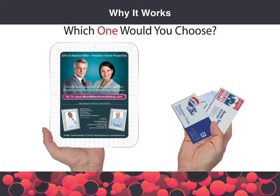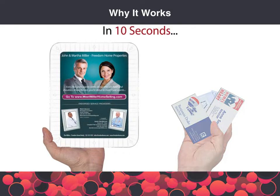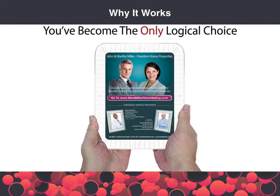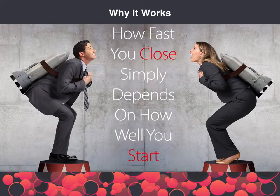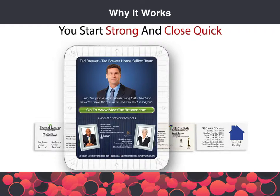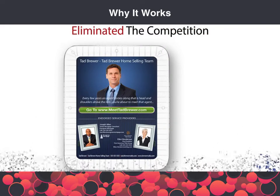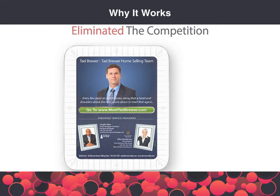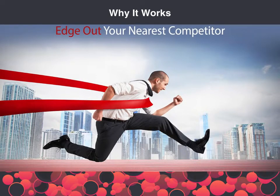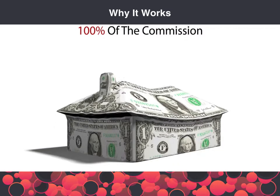See, in just 10 seconds, the paper business cards already start to fade. In 30 seconds, they're gone, and you've become the only logical choice of where to do business. Understand that how fast you close today simply depends upon how well you start. With this, you start strong and you close quick because you've eliminated all of your competition. Think about this. If you edge out your nearest competitor by just a nose, you get 100% of the commission.